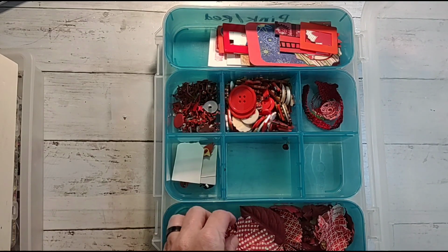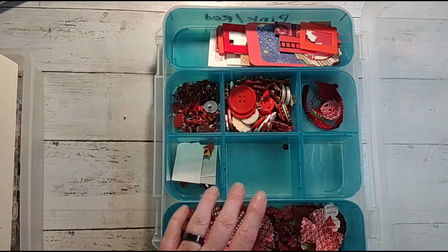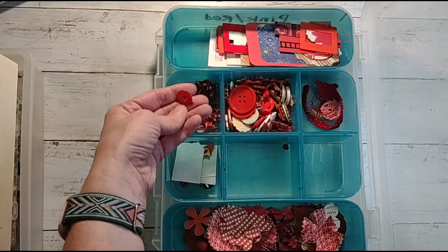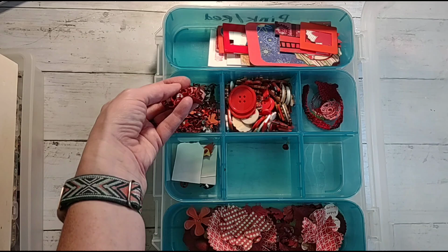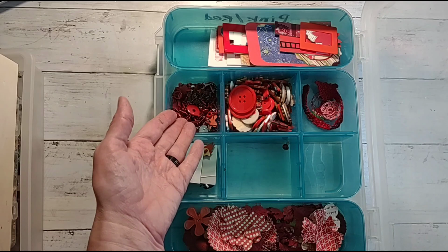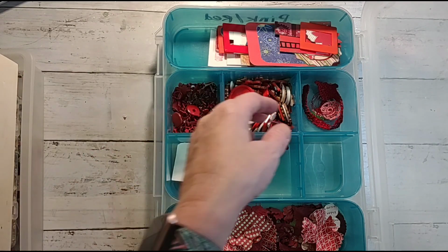But I have my paper flowers in here. So when I want to use paper flowers, I have them stored by color in here. And then this is my brads and eyelets and all of that. And some of these I could probably get rid of. I haven't used eyelets in forever. But I only have a few anyways. And I figure they're not taking up a lot of space, so I can keep them.